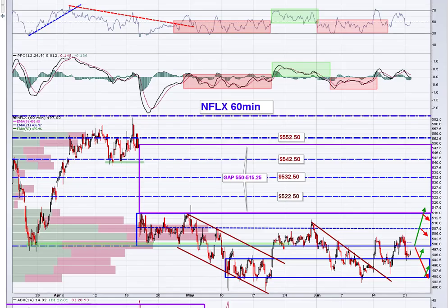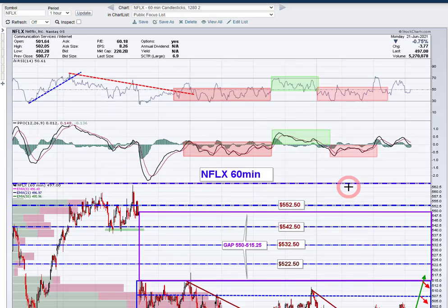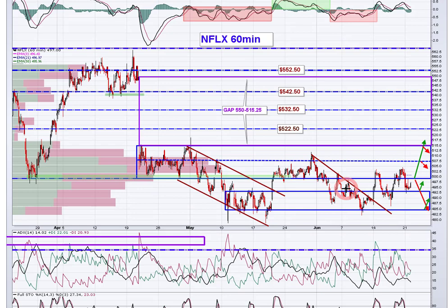Come on. Netflix, more of the same. Just nothing going on really. It moved $3 on a $500 stock. Tough to make money that way unless you're selling premium below. A lot of guys in the group do that. Knock yourself out. That's turned out to be easy money.